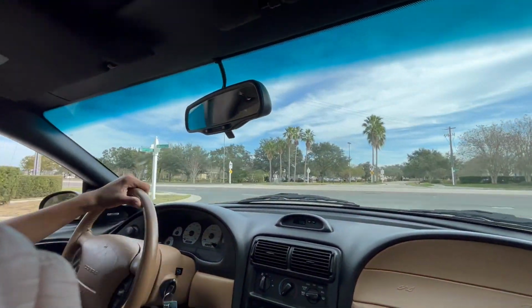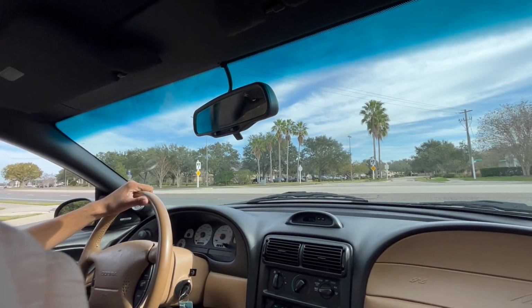But anyway, we're gonna get her turned around, put her on the lift, let you guys take a look at the underneath. We'll see you there.